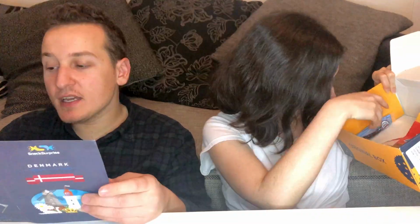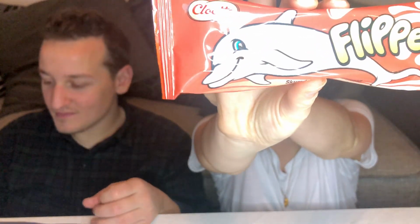Ooh. Where are we going next? It's called Flipper. Okay. Flipper. So we have a Cloeta Flipper. Now, they are not joking when they say that this is a whole dolphin with fruit flavouring. And fruitsmeg, I think, must mean fruit flavouring. I'm guessing it's going to be dolphin shaped. I hope it's not dolphin coated in fruit flavouring.